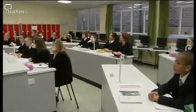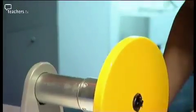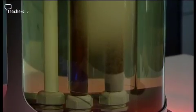Holly Power and Cato Gorman teach science at Riddlesdown High School in Purley, Surrey. Today they are teaching their Year 8 class using a lesson plan devised by Matthew Tosh, a former science teacher, now working with the British Association for the Advancement of Science.